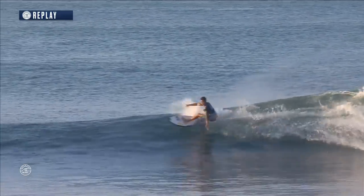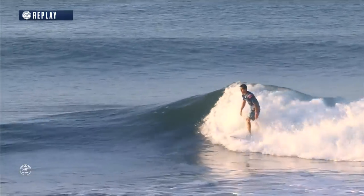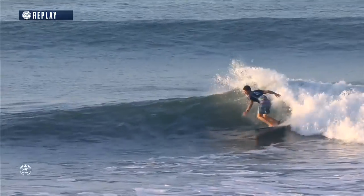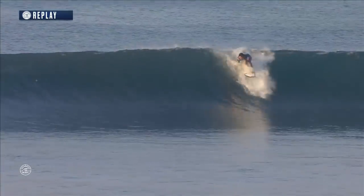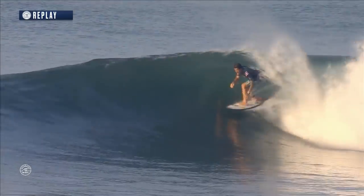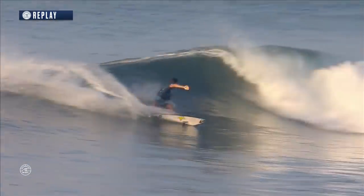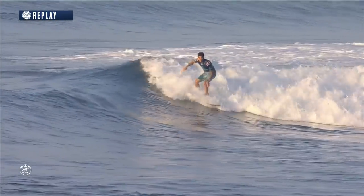Yeah, nice little tube there from Zeke. Just a little bit better, you know. That wave was a little throatier, a little hollower. He came out untouched, and then a couple of quick little snaps. I mean, how quick he is on his feet for such a big guy. Look at this, slides in nice and clean. A little bonus section through there and comes flying out the end. So Ezekiel Lau puts his best score on the board, a 5.67.